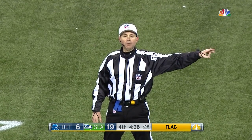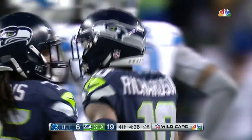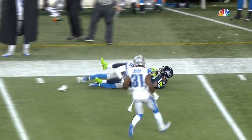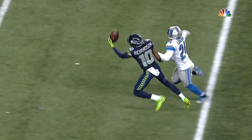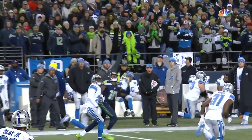By rule, the ball is placed at the spot of the foul. Automatic first down. And so many times now, you see these receivers doing this, using their inside arm to hold off the defender and making the catch with one hand. Watch this, see if he does that. Just sort of hold him off on that backside. Didn't get any face mask or anything on it. Look at him snap his head down to the ball to make that catch.